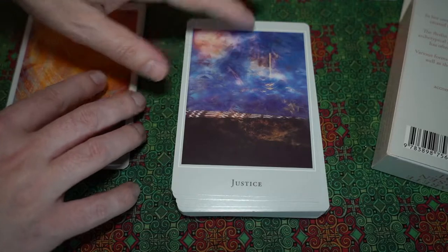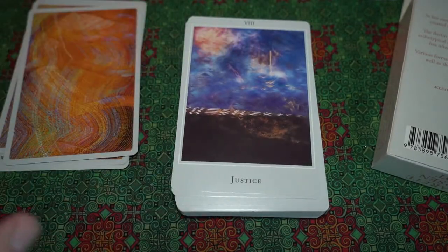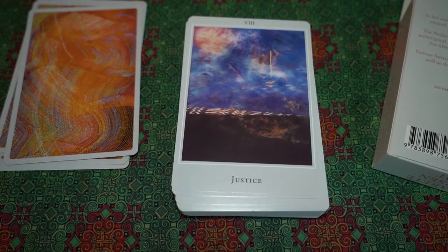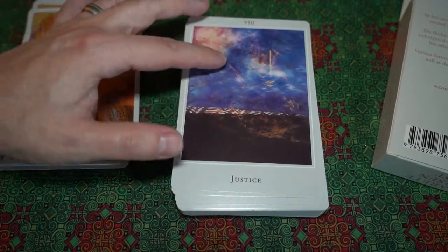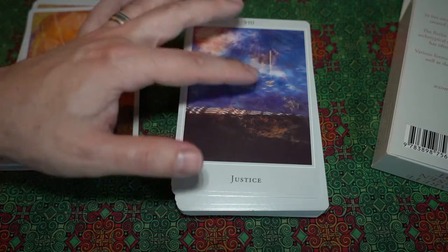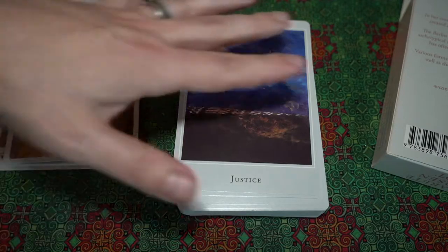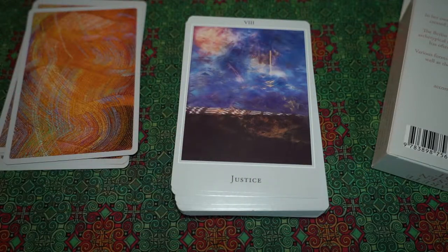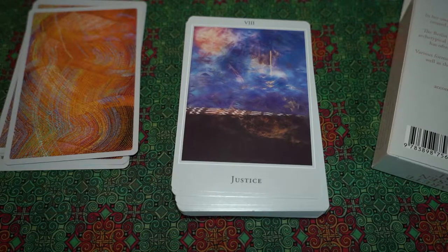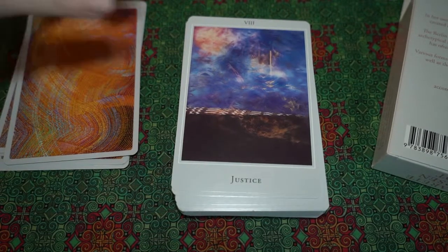Justice, we have a vague, to be honest, this would freak me out if I saw this image in the sky of the head, the arm, the scales, sort of almost like I'm being judged. And even on camera, this looks like a stormy sky, and if a figure popped out of it, my jaw would drop.